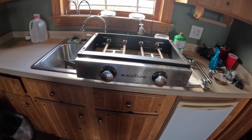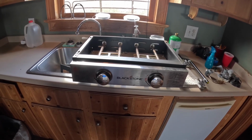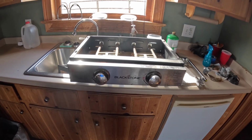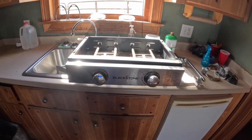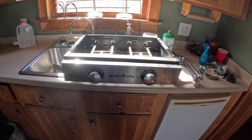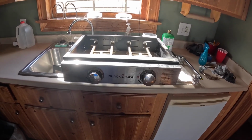I've got two of these. I've got a 17-inch I've had forever. And decided I wanted one a little bit bigger, so a couple of years ago I bought this 22-inch. And I like the portable one so I can move around. But the flame got where it wasn't doing right. On either side, it just weren't burning right.